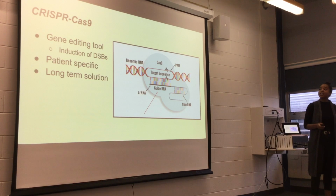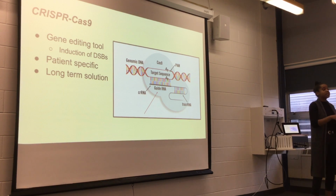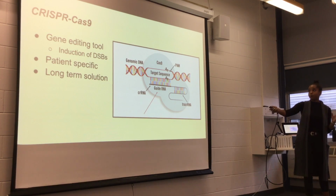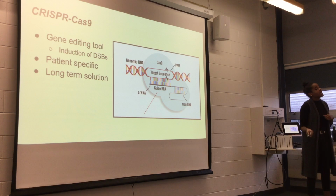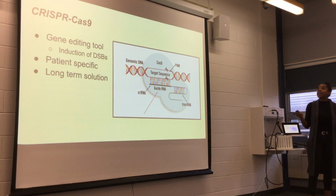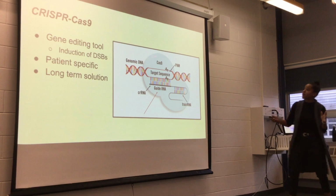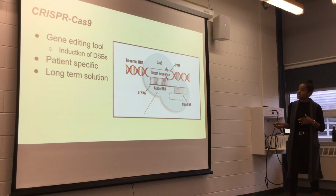Now, this is a gene editing tool that goes into the nucleus of the cell and actually breaks apart your DNA via a double-stranded break, that's what DSB stands for, to either edit in or edit out genetic information. Now, it's composed of 3 main components. Here, pictured in blue, is the Cas9 protein. These are the scissors of the whole tool. This is what actually is inducing the double-stranded breaks in your DNA.